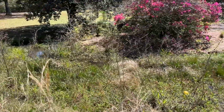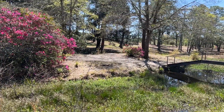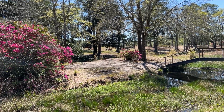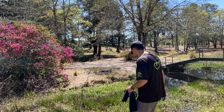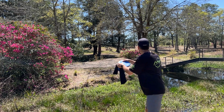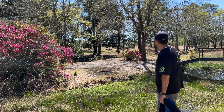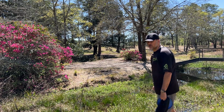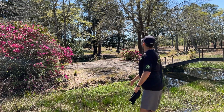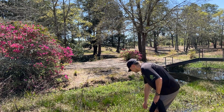Let's see if we can make a long putt for birdie. This might be putting bogey into play, but maybe we can give this a soft little bid. Oh, I don't know if that was a good branch or a bad branch. That's OB. Yep, splash.